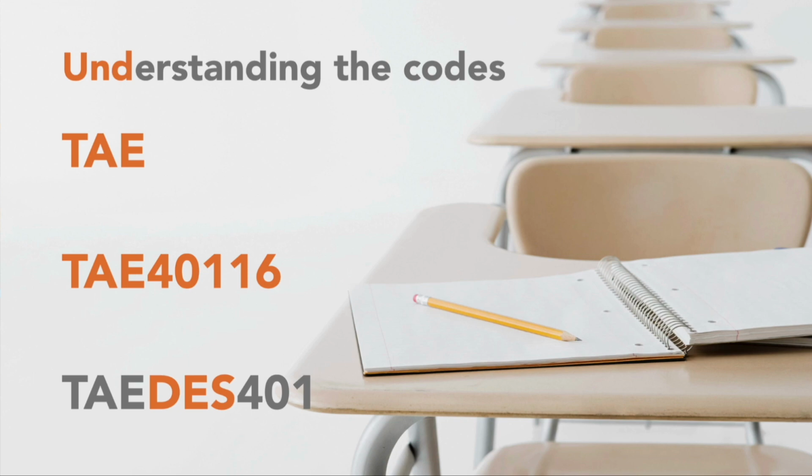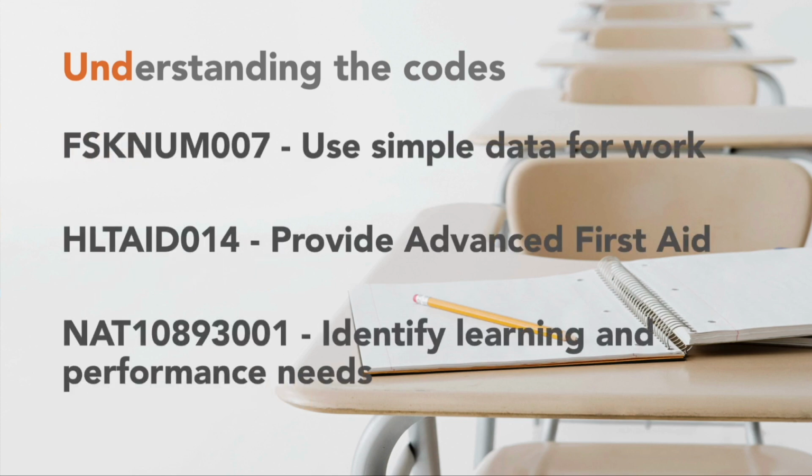In this case, the DES stands for the design units. In the Certificate 4 of Training and Assessment, other familiar unit codes are LLN, designating language literacy and numeracy, ASS, designating assessment, and DEL, designating delivery. The first number identifies the AQF level of that unit, again an AQF level 4. And finally, in a similar manner to the integers in the qualification code, this simply denotes the first unit of competency in this field. This alphanumeric system does not apply across all training packages.